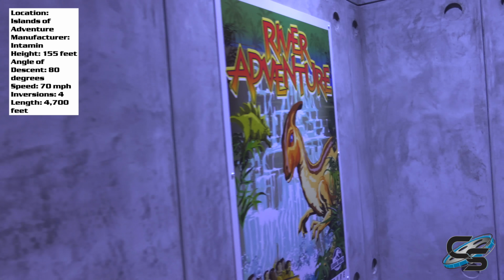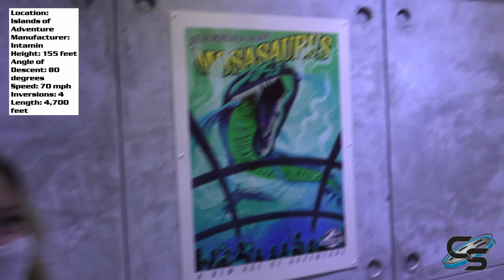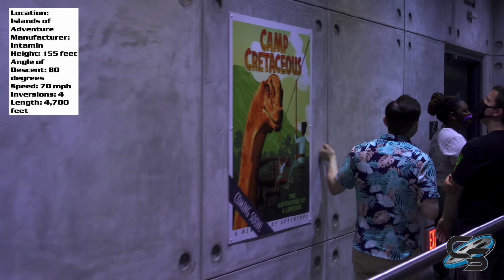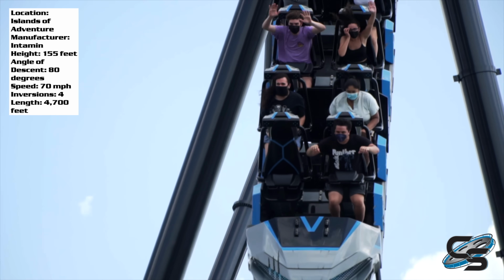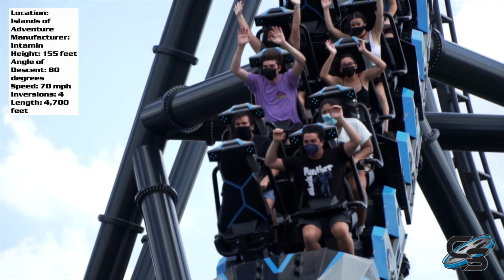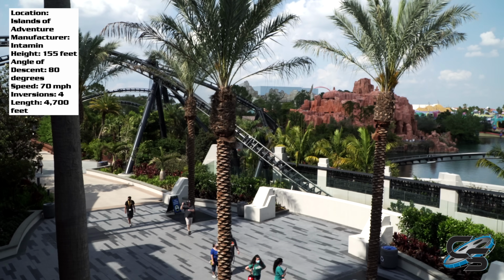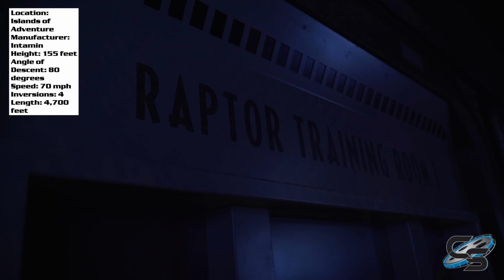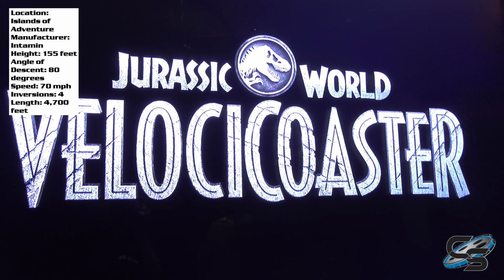So yes, everything that is in your pockets should be put in that locker. Now because of that, I do not have footage of the next section of the queue because naturally I didn't bring the camera past the metal detectors. So I'll do my best to describe the pre-show and the station because I won't be able to physically show you.